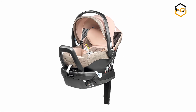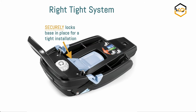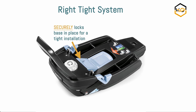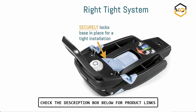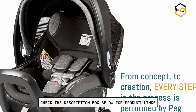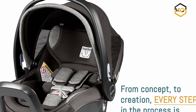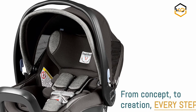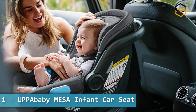At number 2 we have Perego infant car seat. SIP headrest easily adjusts to 6 different positions with no rethreading even with the infant in the seat, ensuring the best and safest fit. Energy-absorbing EPS foam throughout shell and head panel protects the infant's head and torso from impact forces. Load leg can be adjusted to 10 different positions and has an energy management foot that absorbs energy by crumpling upon impact.